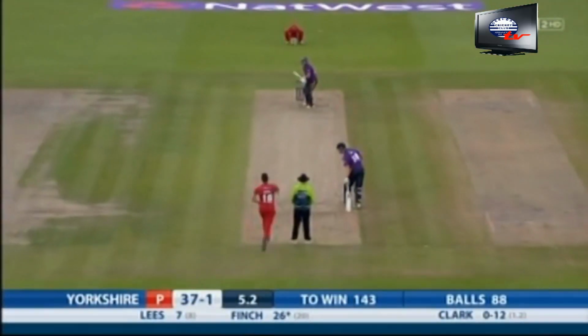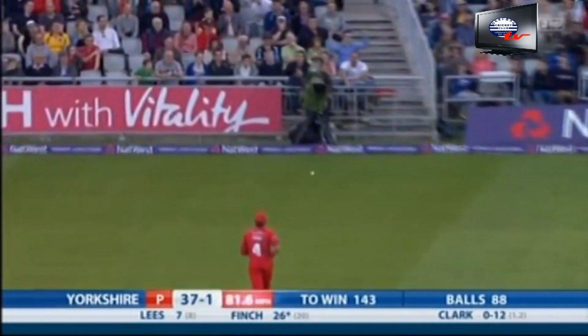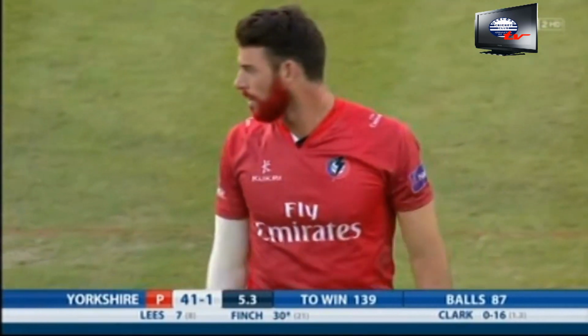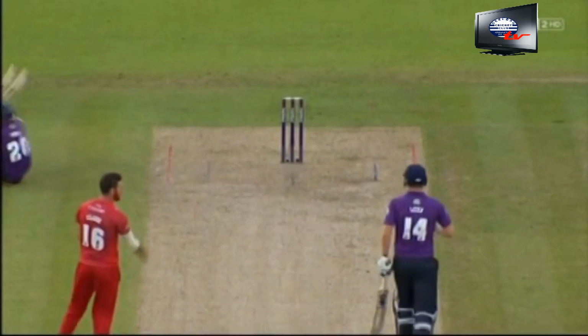Finch's abilities, he's going to get something on it. Oh, good grief, what's he done there? Well, he's got four, but I've never seen footwork quite like it. Well, he stuffed himself, didn't he? Because he went outside leg stump. Jordan Clark decided this time, instead of trying to follow him, he'll just shove it outside off stump, and Finch did well to reach it in the end.